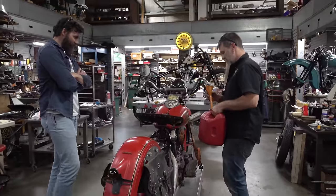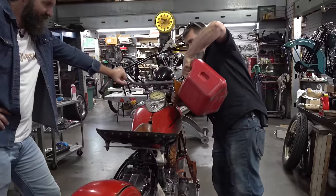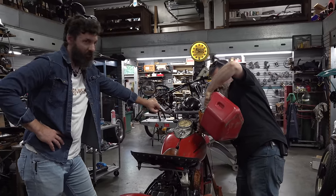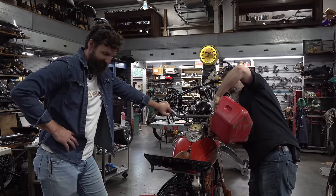You nervous? A little bit. Bargain or bust. I paid more for this than I paid for my first house. Really? Yeah, I'm just realizing that right now. My family could live inside that house, not on top of this bike.